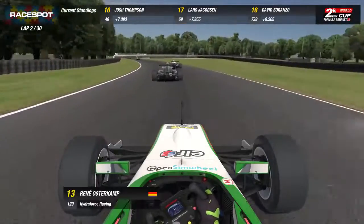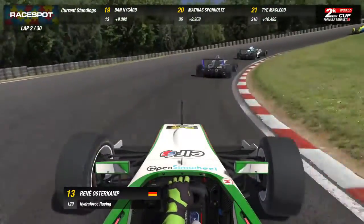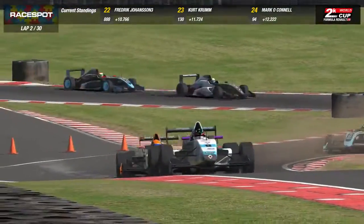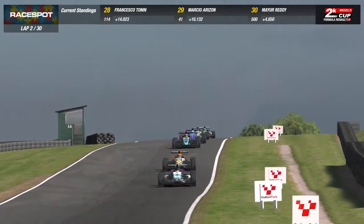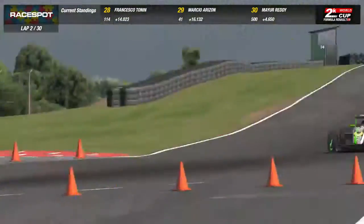On board Rene Osterkamp, running himself in that Hydroforce Racing number 129 machine down into Shell Oil's corner. They come once again, but fantastic start by these guys. A really fantastic start to these guys in this event, Jake. We have only got a couple of people out that didn't start the event, and Mayo Reddy is actually still going. Yeah, Mayo Reddy doing really well.